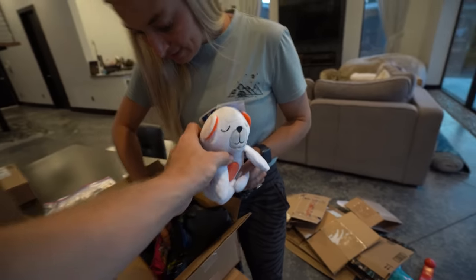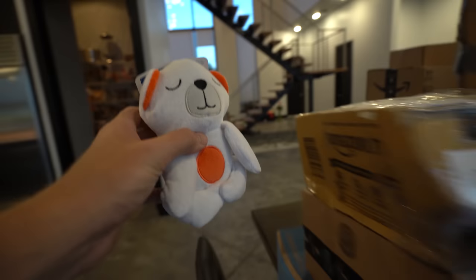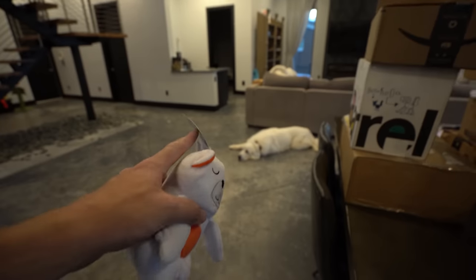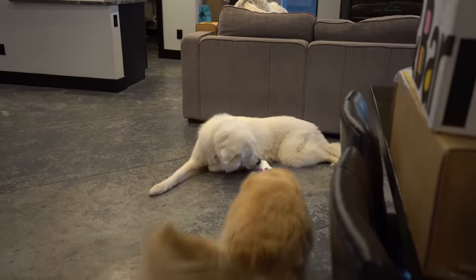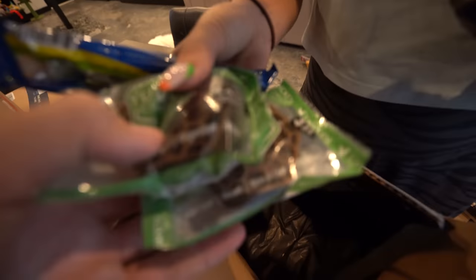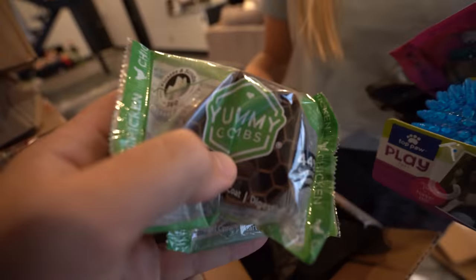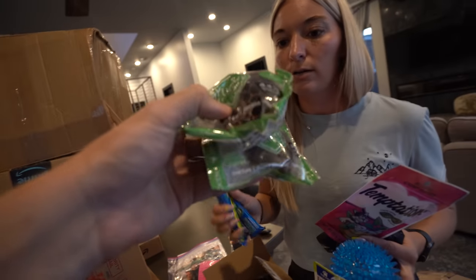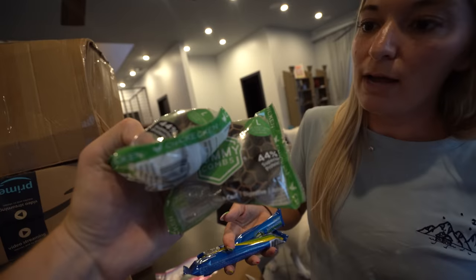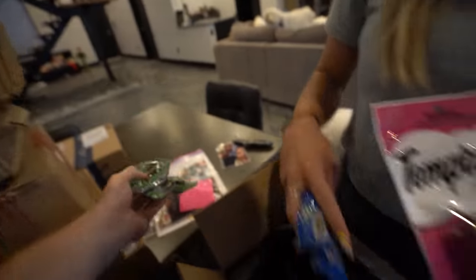Here we go. Ooh, a sleepy bear. That's nice. I think we might have our own sleepy bear somewhere around here. Yep, there he is. Cody, you want it? Get it. Looking pretty sleepy. We've also got these yummy combs, and these are teeth treats. Can you put peanut butter in here and then they chew on them and it kind of cleans their teeth? Oh, I bet you can. That's cool. It's got protein in there too.